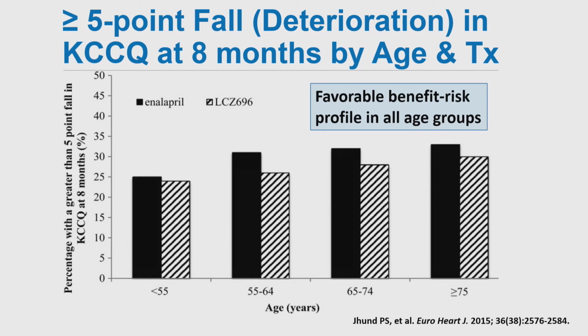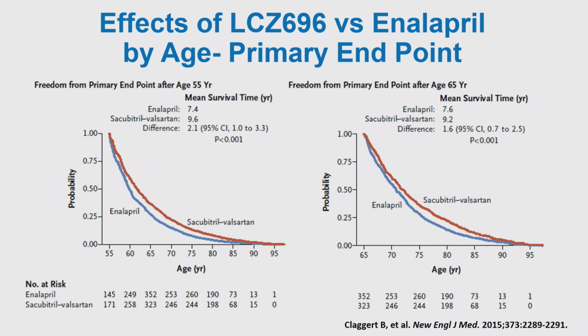And what you could see over here is regardless of the patient age, so let's look down here, less than 55, you could see the different age groups over here all the way up to greater than 75. The enalapril arm were more likely to have a greater deterioration than the sacubitril/valsartan arm. So again, from a quality of life perspective, patients were telling us, self-reporting, that they felt better on the sacubitril/valsartan side versus the enalapril side.